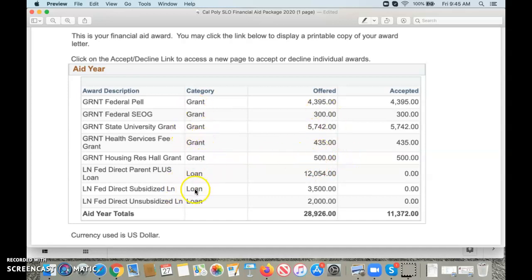A subsidized loan versus an unsubsidized loan. These are student loans, but they have different elements that come with them. In general, the subsidized loan is certainly more preferable. I did post a video that explains in detail what the differences between subsidized and unsubsidized loans are. And so if you are taking out student loans, it's always good to look at the subsidized offer first.